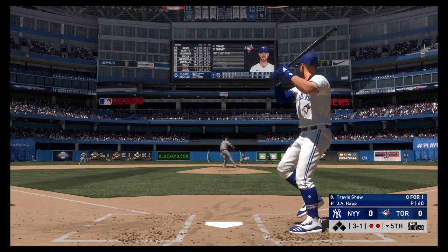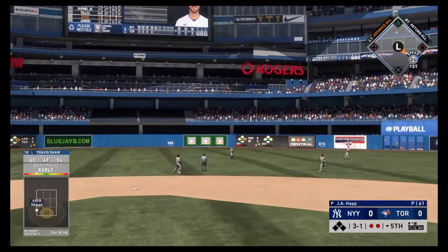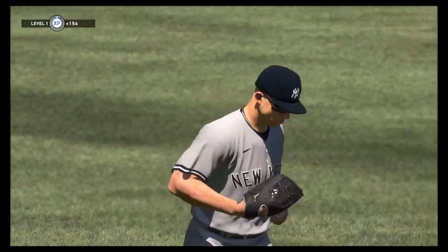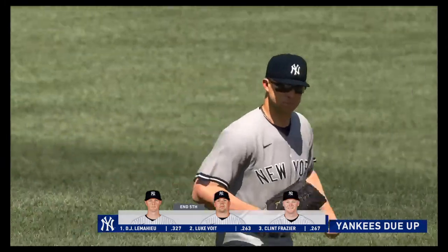Hitters count all the way. Here it comes. Pulled toward right center field. Gardner is there. No trouble with this one, and the inning is over. 1, 2, 3 go the Blue Jays. 6th inning coming up. Still zip, zip.